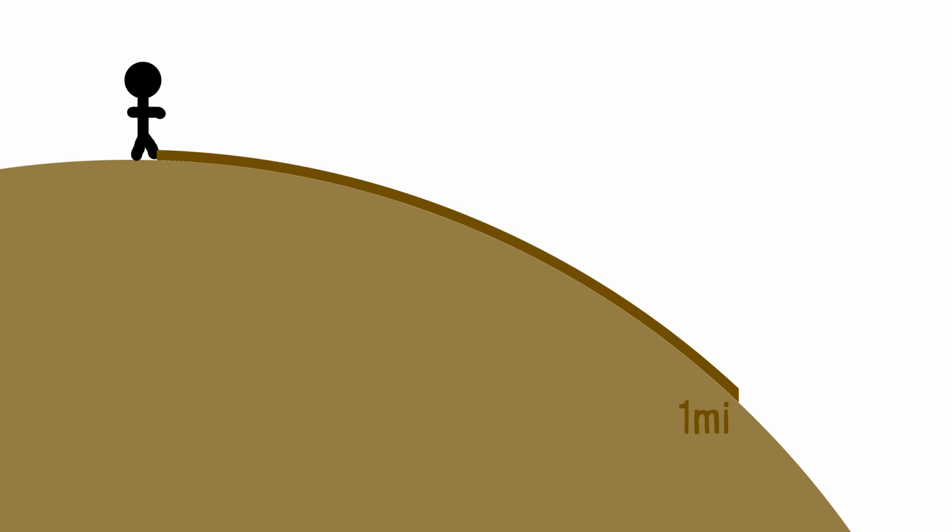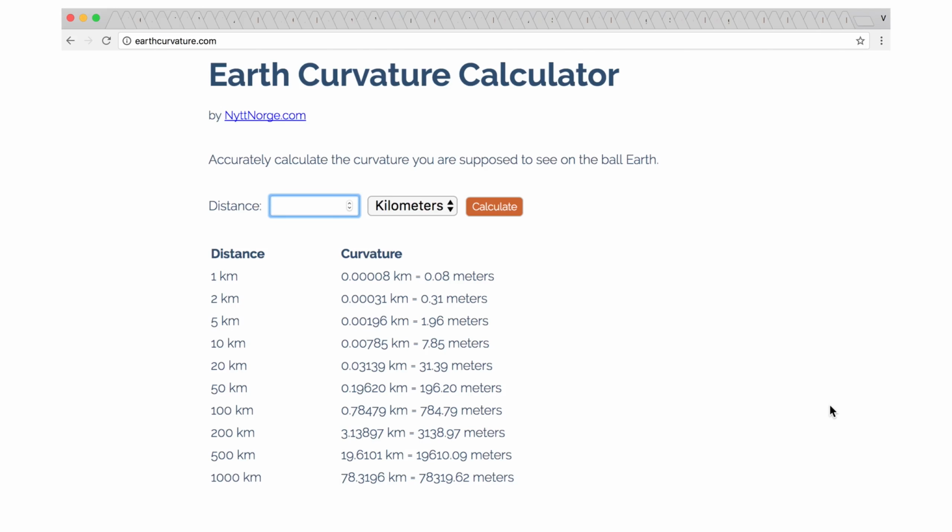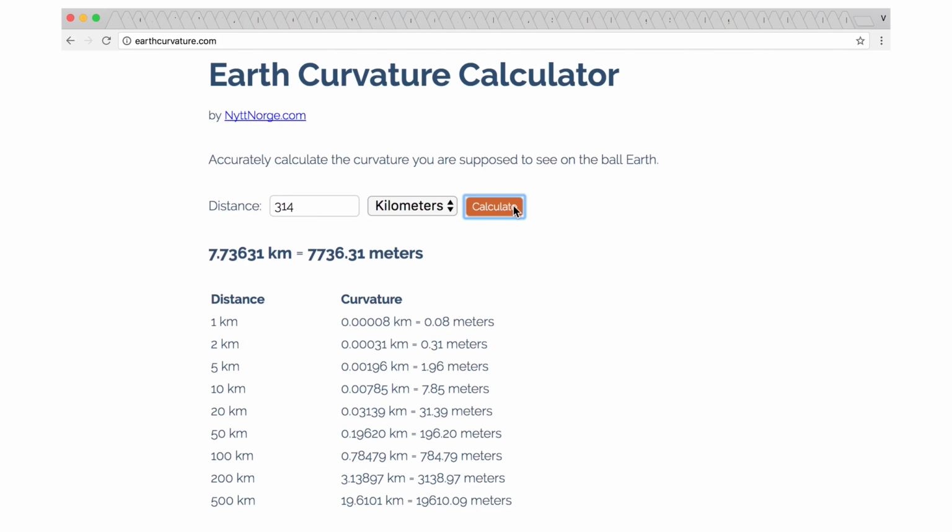Generally speaking, 1 mile from where you are, Earth curves down about 8 inches. 1 kilometer from where you stand, it curves down about 8 centimeters. Now, the rate of drop due to curvature isn't a linear one. You can't just multiply any distance by 8 to get the drop due to curvature. Instead, use an online calculator like the one I've linked down in this video's description. You can put in any distance you want.